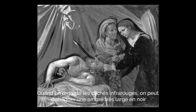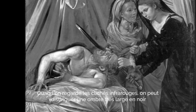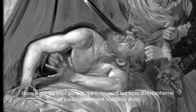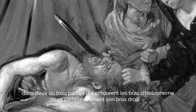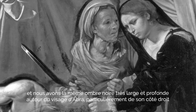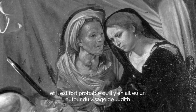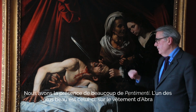We also have this very particular way to construct the painting that Caravaggio used in several paintings. When we look at the infrared picture, we can see very large shadows in black in 2 or 3 parts, in the outlines, in fact, of Holofernes' arm, on the right arm. And we have the same very deep and large shadow in black in Abra's face, on the right, and probably also in Judith's face, but it has been covered by the new veil that has probably been added afterwards.